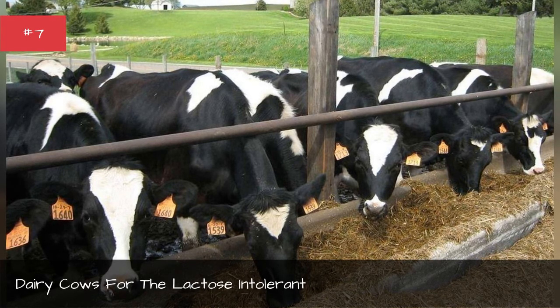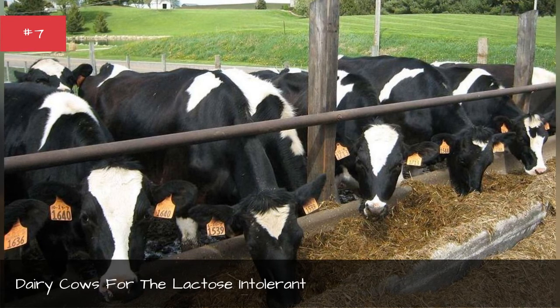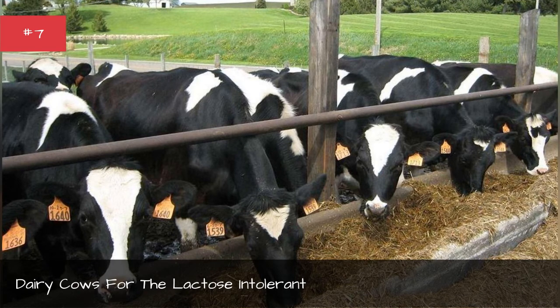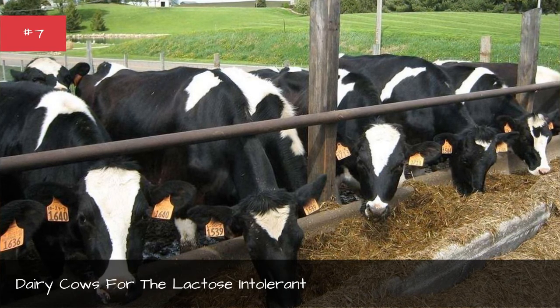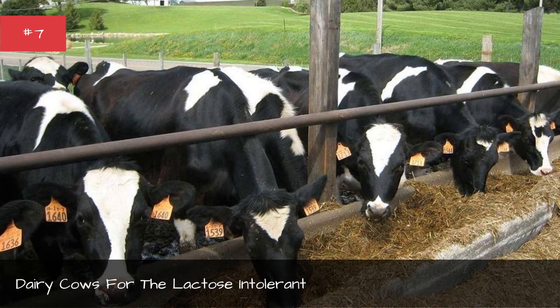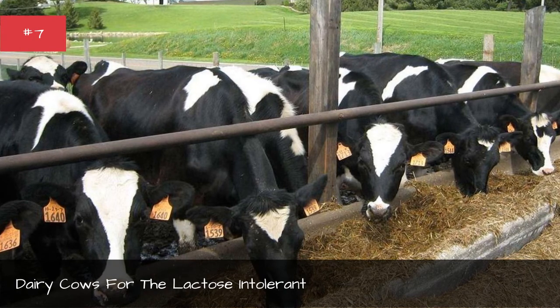To fix this grave injustice, scientists have genetically modified a cow that creates milk without the lactoglobulin, the protein that makes so many people sick. As a bonus, this milk is loaded with extra casein, which means it's supposedly more nutritious than your average cow juice.